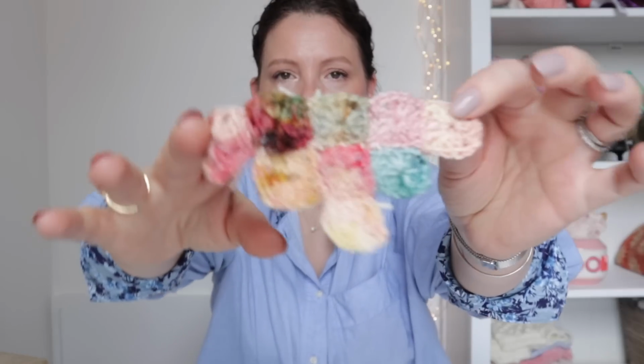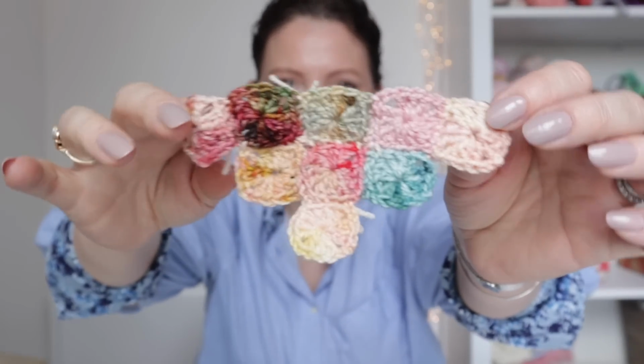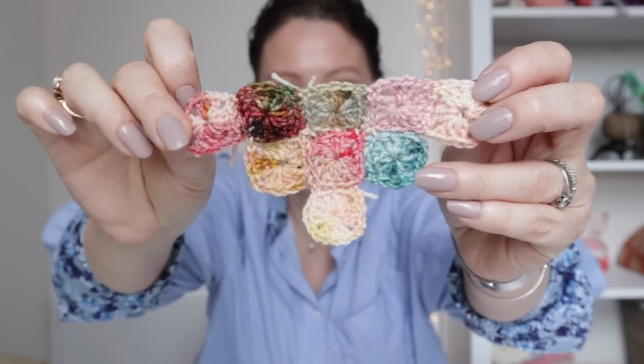So I've started, there we go, sewing them together, which I won't lie, is faffier than I thought it was going to be. I've tried several methods of sewing them in. So I've just been sewing them together with some fingering weight yarn in a fairly neutral colour. I think I might try crocheting them, actually. Just crocheting along and, you know, crocheting back up the other way. I think that might be easier and look neater.